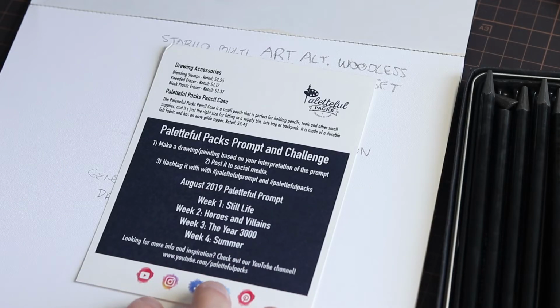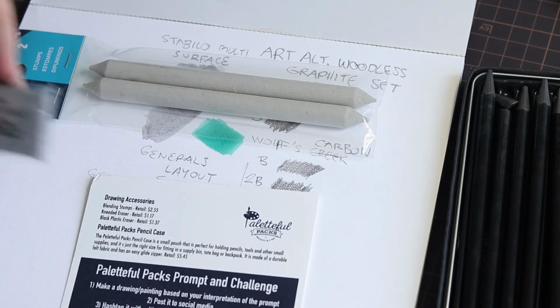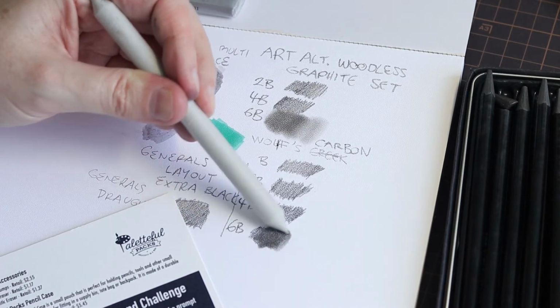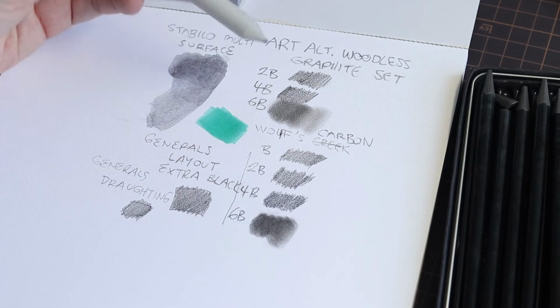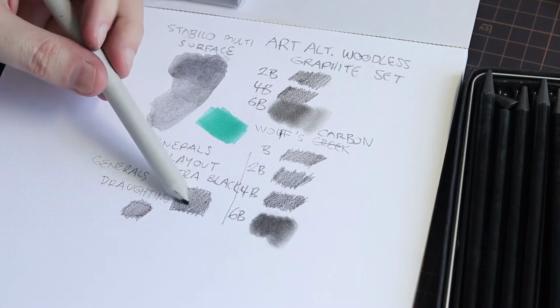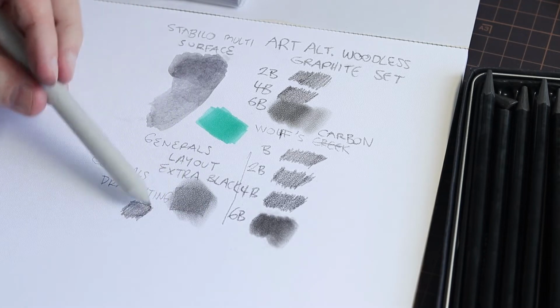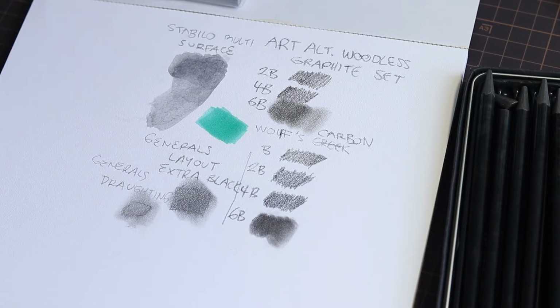Some drawing accessories, some blending stumps, the kneaded eraser. That's smoothing out really well. These art alternative ones are quite nice. This one's working fairly well as well for the Wolf's Carbon, but not quite as easy or nice as the Art Alternatives Woodless set. We've got the extra black. That smooths out pretty well as well. We've got the drafting pencil. Yeah, they're all going to smooth out fairly well.